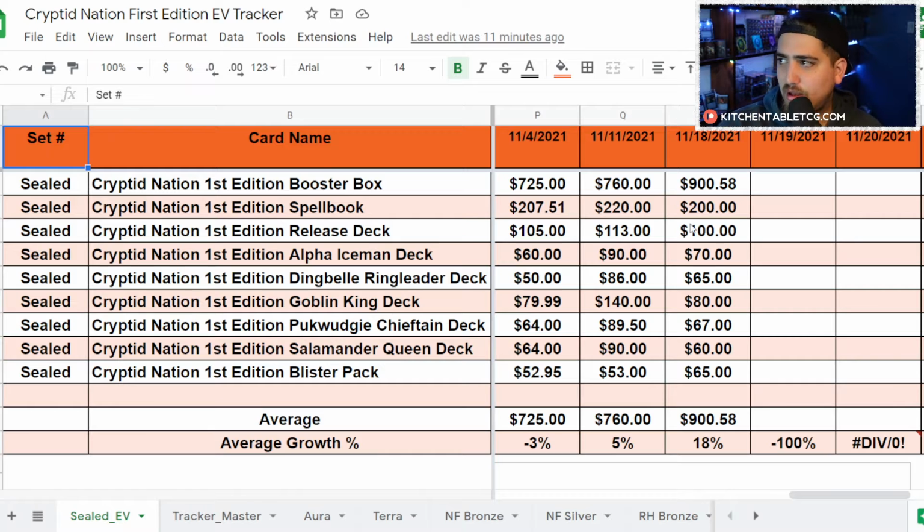Cryptid Nation spellbooks at $200, release decks at $100, Iceman deck at $70. You can see the decks are all floating around the $70 to $80. This puts your average at $900, which doesn't really matter. The point though is that it is up 18% from 2 weeks ago on average for the price. Sorry, I think this is just the box price. That is not the average of those. It's just the box price is up 18%. All right, let's move on.